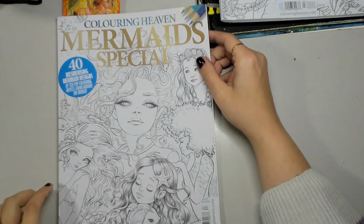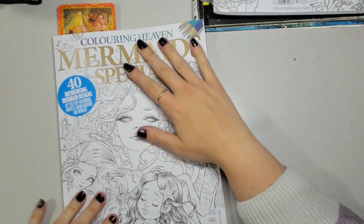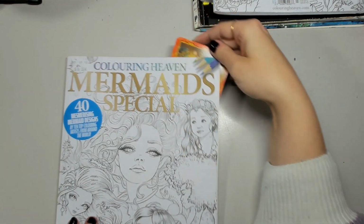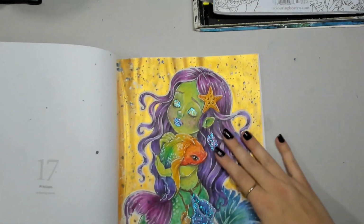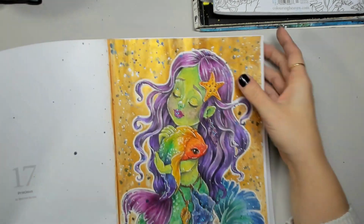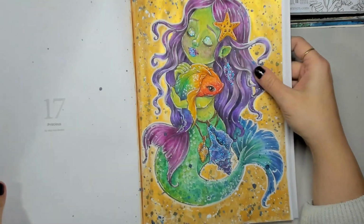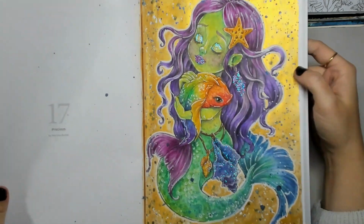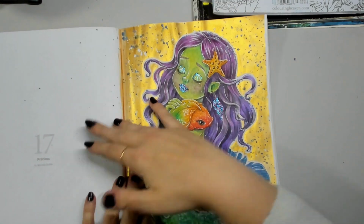So keeping with Colouring Heaven and also Mermaid, we have the Colouring Heaven Mermaid Special. So I completed one page in here, and that is this page by Mariola Budek. So once again, you can see there's a lot of gold ink on this page. This is another one where I was using up the gold ink as well. So this helps use up a lot of it.